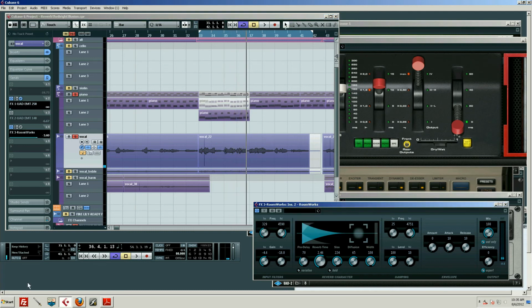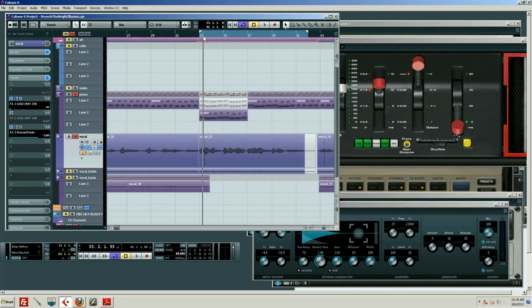I can tell you for sure one thing this allows us to do by nuking all the top end off the dry vocal coming into the reverb, it allows us to use more top end over here. So let's go crank that all the way back up and see what we get.